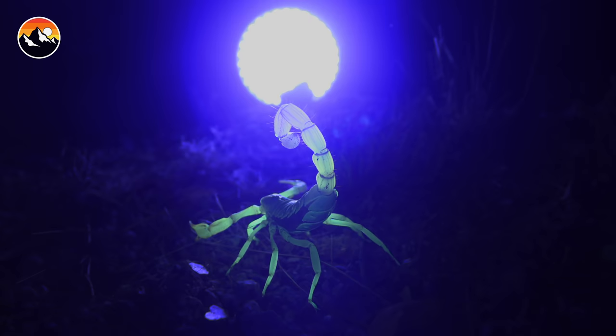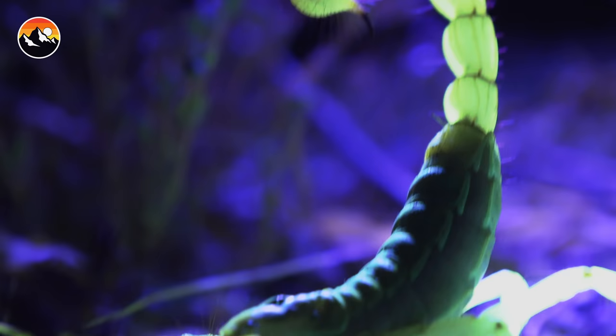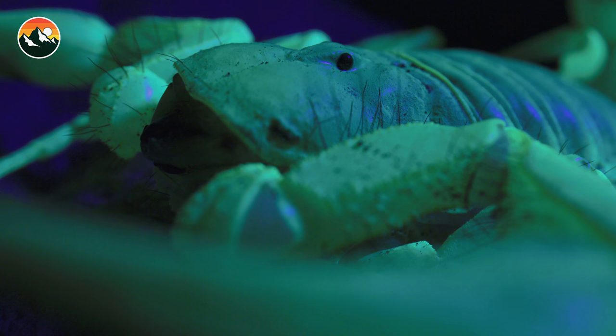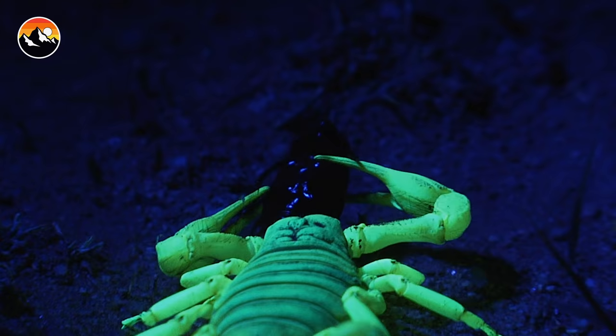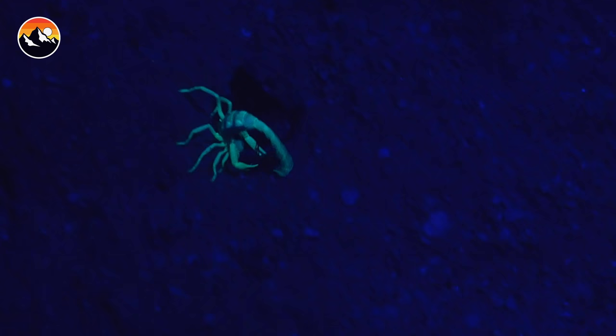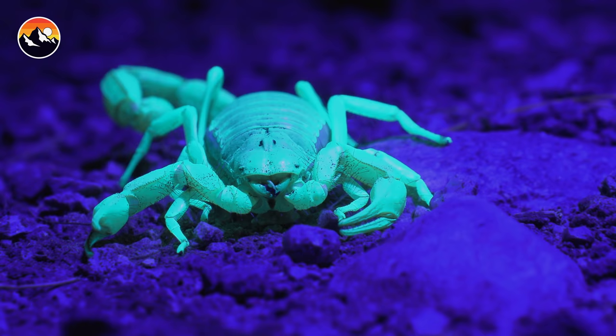Personally, scorpions will always give me the willies. And while I dread the idea of one hiding in my bed sheets, they do work as an excellent ecosystem balancer, doing their best to catch, sting, and eat a wide variety of pest insects. Scorpions, you don't want to live with them, but you have to admit, they are pretty cool creatures.